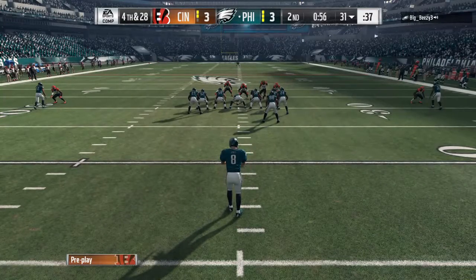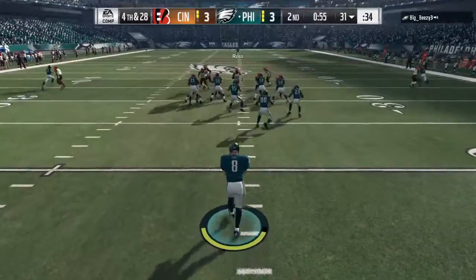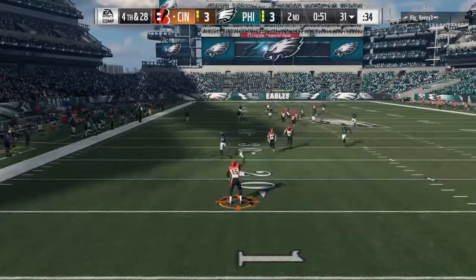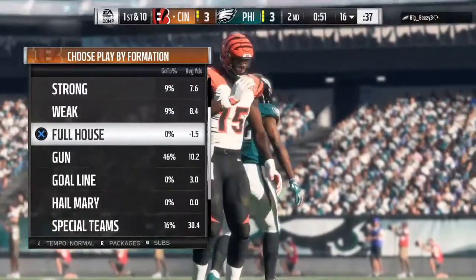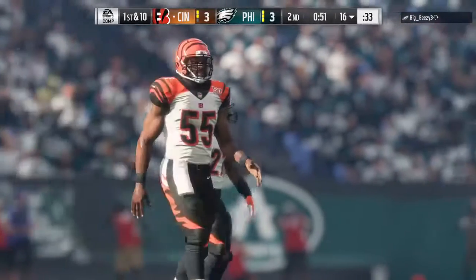So on fourth down, here's the veteran left-footed punter Donnie Jones to kick it away. And a fair catch called for and made just outside the 15-yard line. So a change of possession here on the punt. And the Bengals will have a 1st and 10 from deep in their own territory.